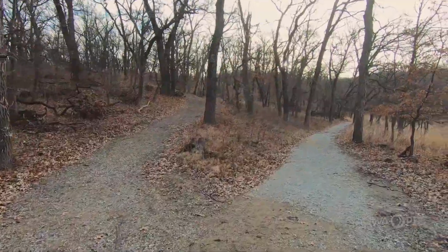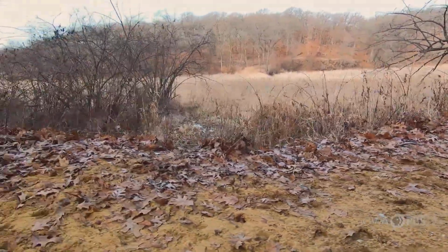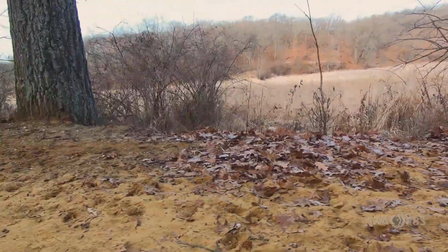As with most trails, Lake Trail offers a handful of branching treks, but our path will hug the lake the whole way around.